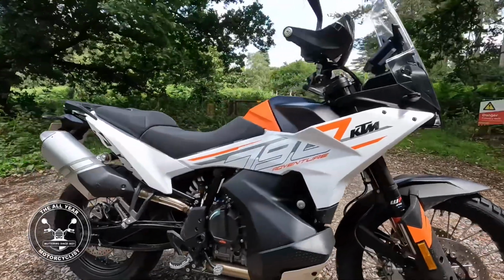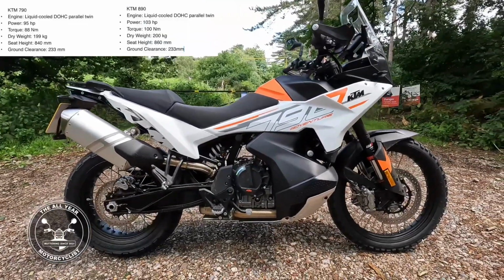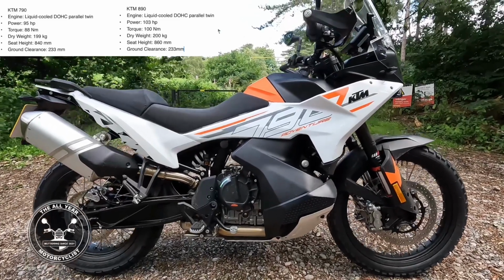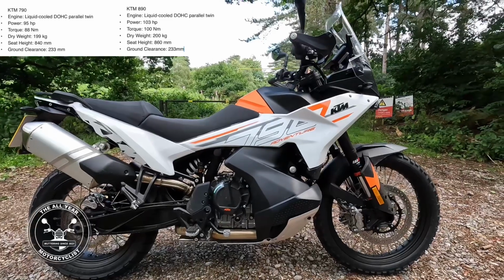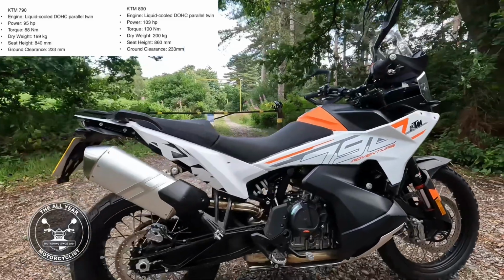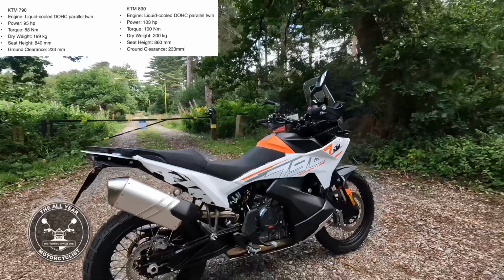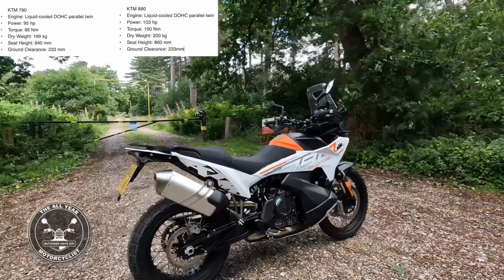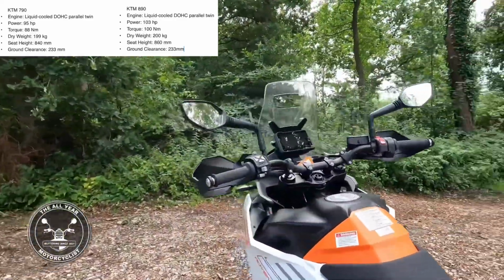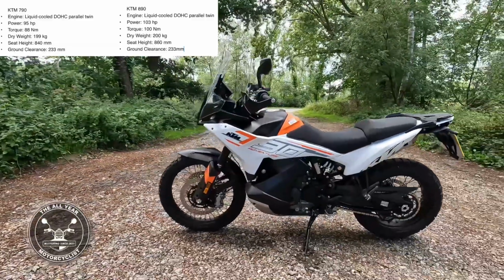The engine, obviously 93 brake horsepower, something like that, compared to the 103, or is that newton meters of torque? Can't remember. Numbers will be on the screen. But that's about it. Seat height slightly lower, so for people like Dave this is going to be better. Everything else, the dash, even cruise control, everything like that, just exactly the same.